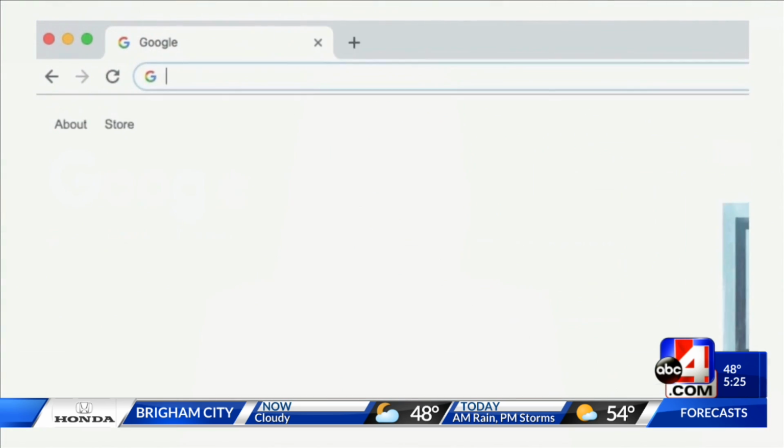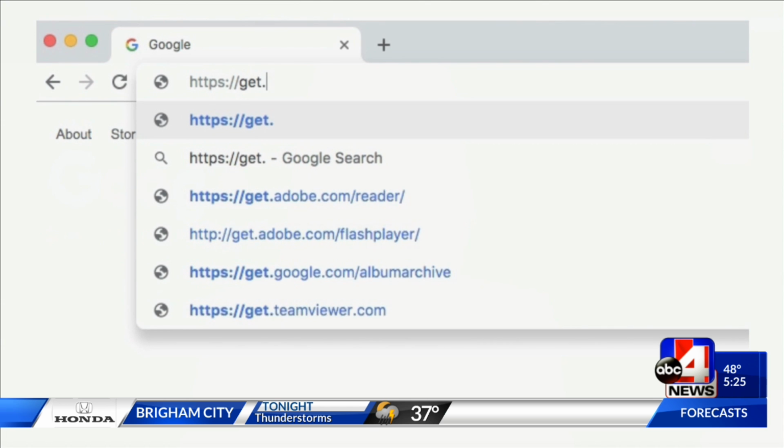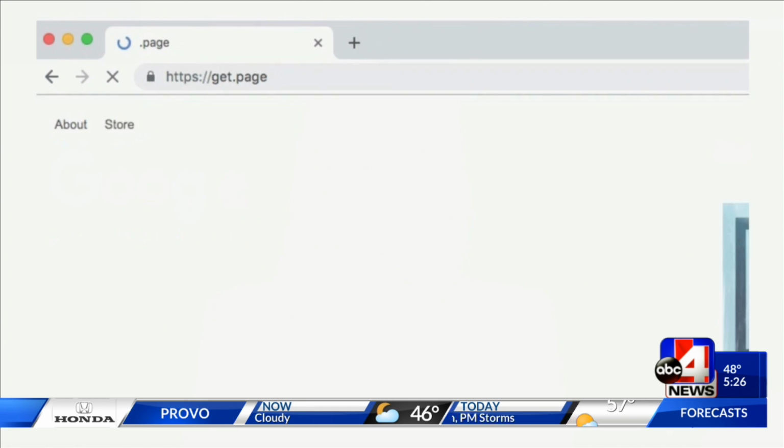And then another one is that users aren't necessarily familiar with HTTPS, which ensures that users are able to access a website over a secure connection. That's especially important because over 90% of users are sharing personal information online these days.